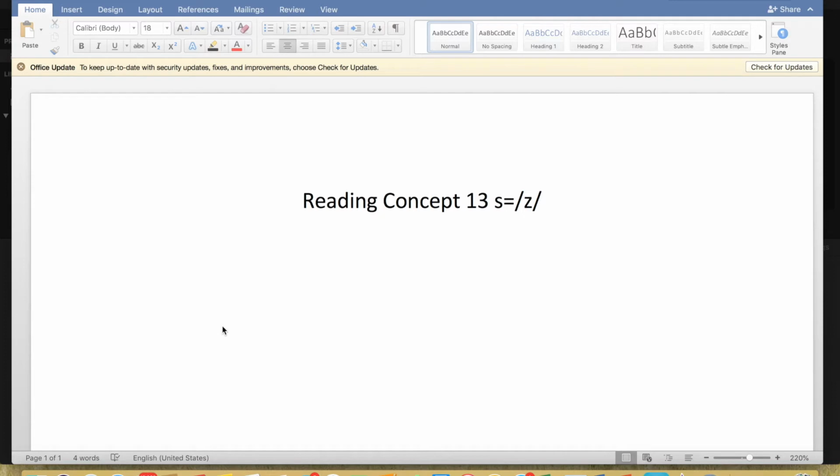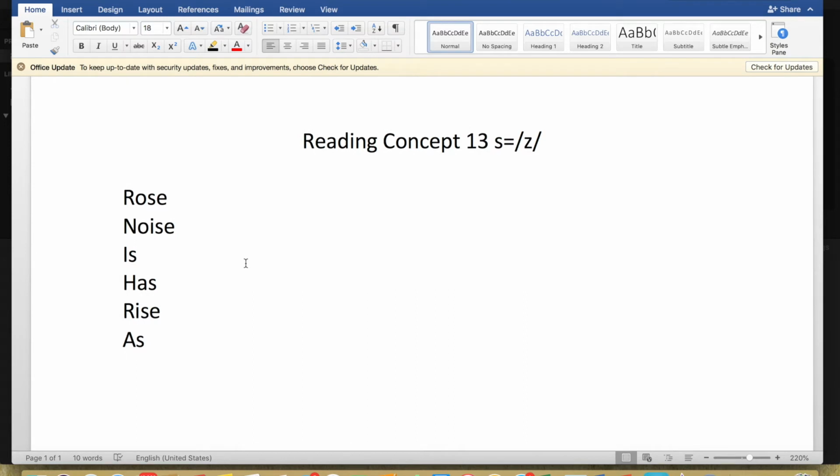Yes, Z. So now I'm going to type the words out for you, and we're going to see what letter is the same in all the words. So we have rose, noise, is, has, rise, and as. What letter is the same in all the words? Yes, the letter S. So think about the letter S and things that you know about the letter S. So we know that it makes the S sound.